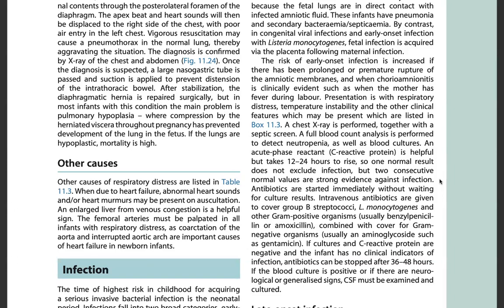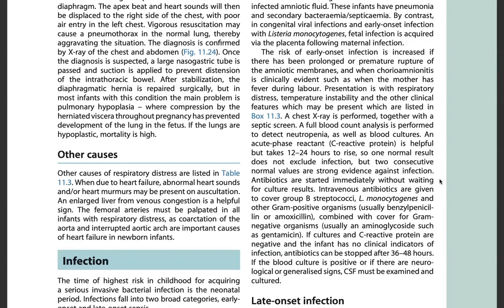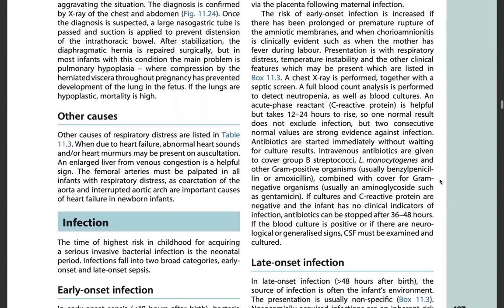If cultures and C-reactive protein are negative and the infant has no clinical indicators of infection, antibiotics can be stopped after 36 to 48 hours. If the blood culture is positive or if there are neurological or generalized signs, CSF must be examined and cultured.